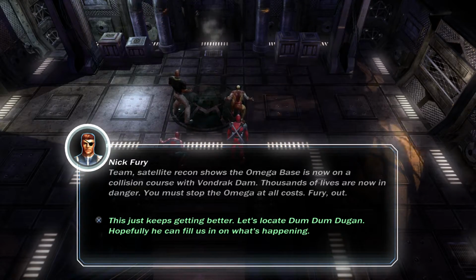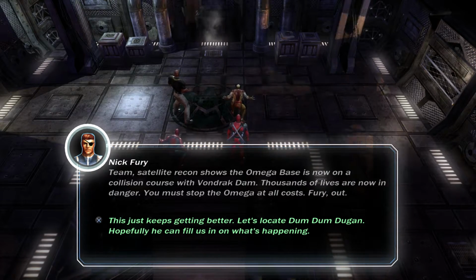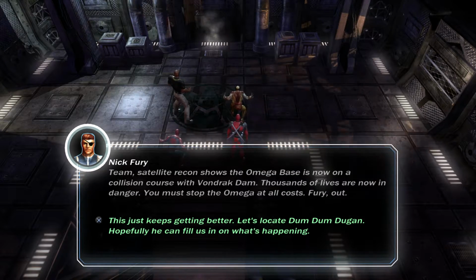What? Team, satellite recon shows the Omega base is now on a collision course with Bondrak Dam. Thousands of lives are now in danger. You must stop the Omega at all costs. Fury out.